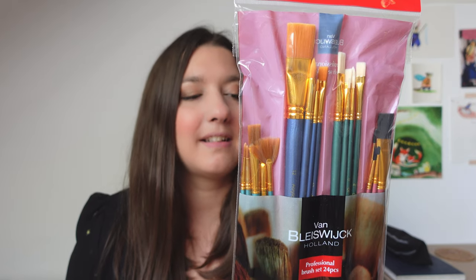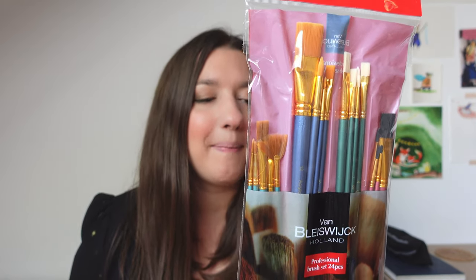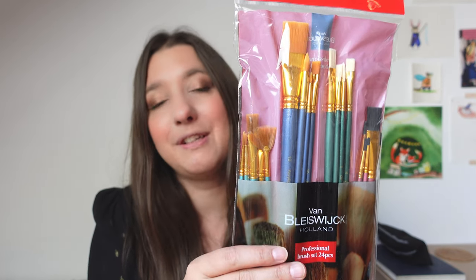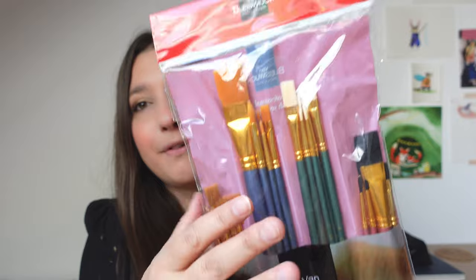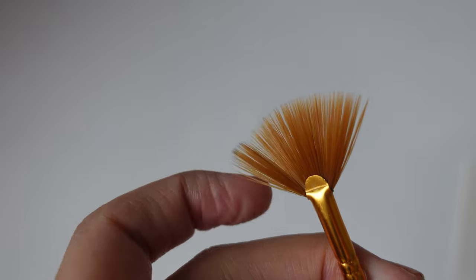This is really not something that I would usually use to do my watercolors, but I was looking for a set of brushes that I can use to make textures and that I do not have to be very careful with, if that makes sense. So I got this set with a variety of brushes because my other brushes are a little bit more expensive. So I can try a lot of different techniques with these without ruining my best brushes.